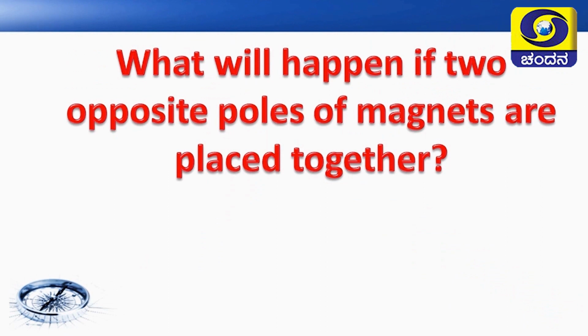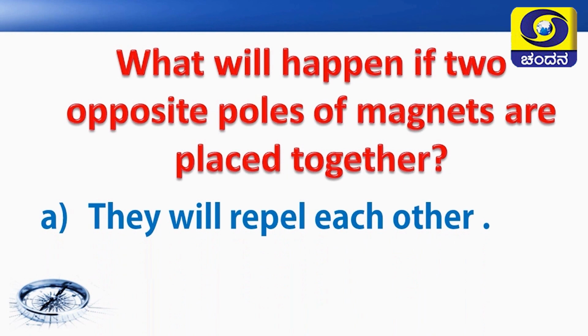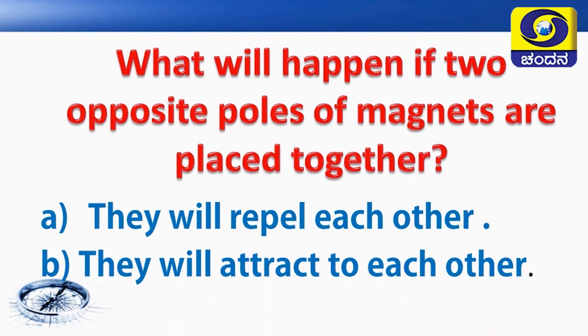So far, we found out the properties of magnets and the magnetic field lines. Let's quickly evaluate ourselves before we go to the next part. Answer the following question. What will happen if two opposite poles of magnets are placed together? The options are: they will repel each other, or they will attract each other. The answer is they will attract each other.